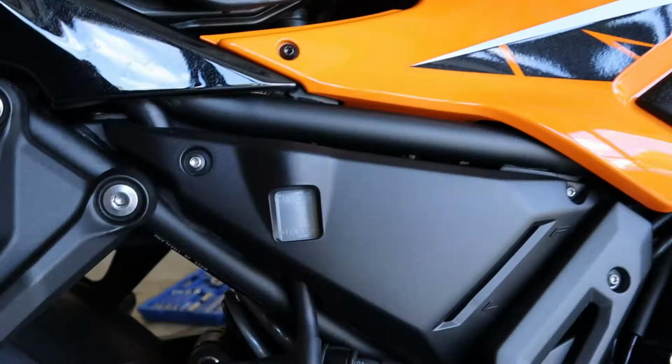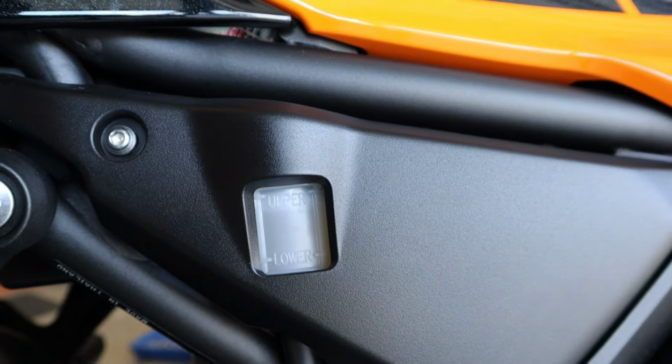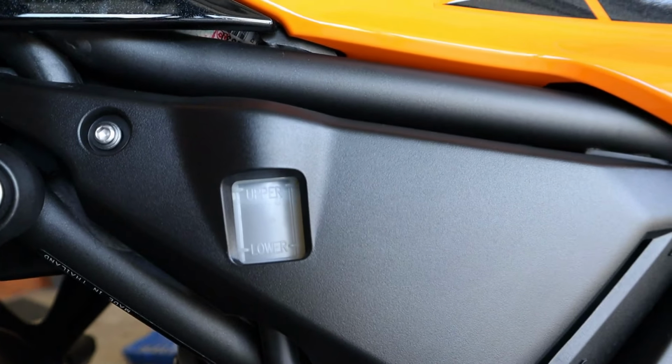The next thing you're going to check, let me zoom out just to show you guys where I am at. You'll see right there, it's got the lower level and the upper level, and you're gonna want the bike upright in order to get the proper level. So I can do that here in a second once I'm done draining.